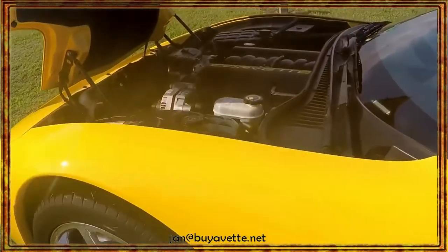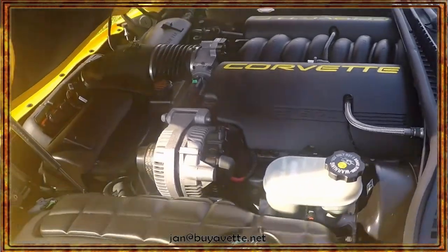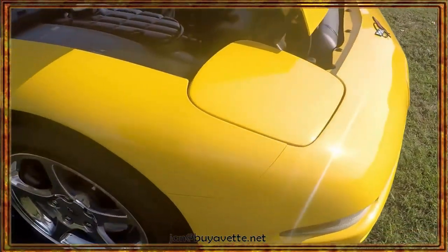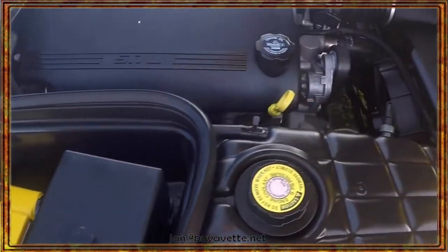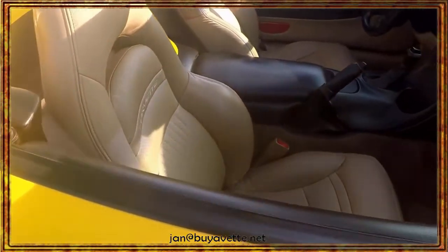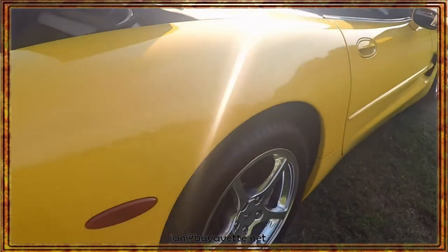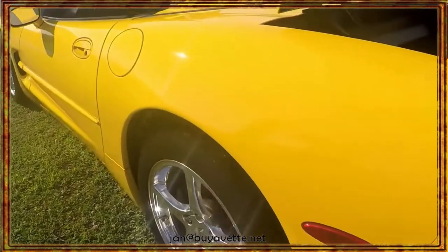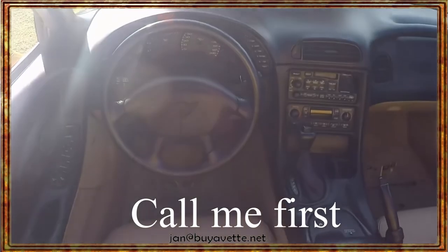Here we are taking a look at the engine compartment with a little accented yellow Corvette insignias, yellow battery, nice clean. Another view of the oak, light oak interior. Back toward the right rear trunk area. No blemishes that I can see anywhere on this car. 68,000 miles and in nice shape.